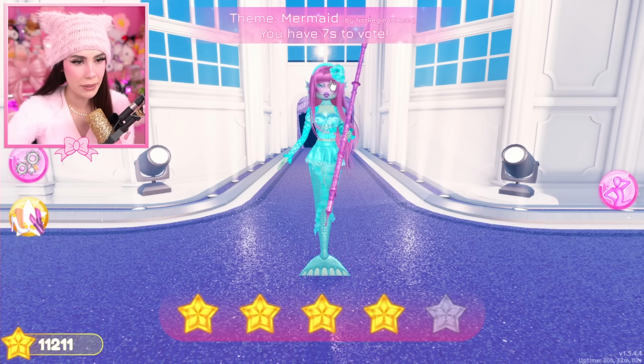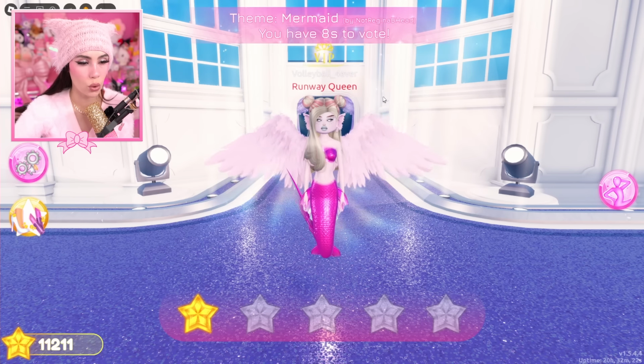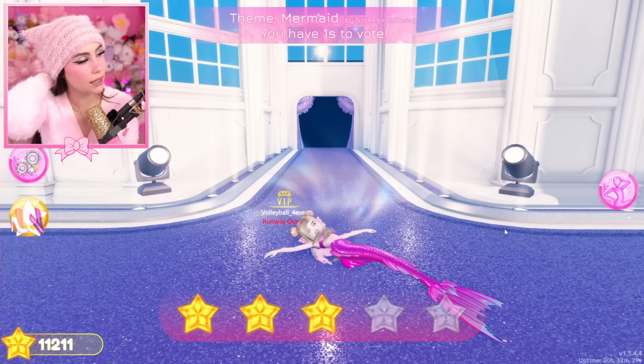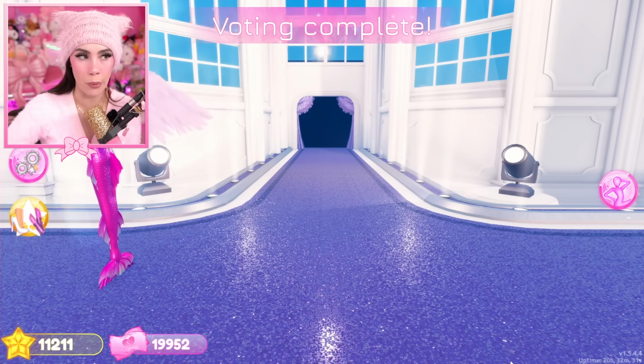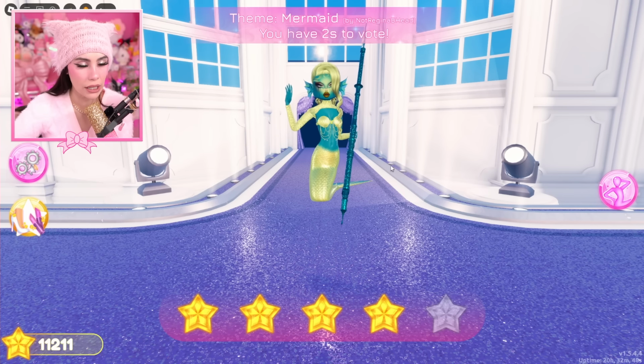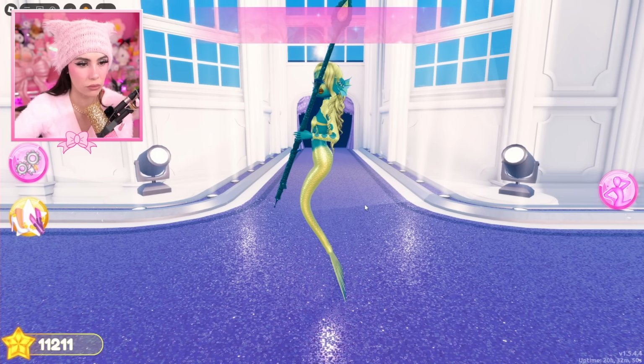Ooh, wait, this custom makeup's pretty. Ooh, and okay, so this is like a siren fit. I think I wanna see a little bit more. Oh wow, I think I like this, right? It looks good. I love the colors. I feel like the colors are really pretty together.